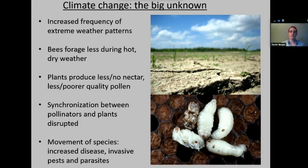So the fear basically with this is that if hotter, drier temperatures or extreme rainfall happens to push plants in one direction and pollinators in a slightly different direction, you get all of a sudden this disruption between that synchronization that is so necessary for both the pollinator and the plant. So you could end up with plants that are blooming really early in the year when pollinator populations aren't available to actually pollinate them, or vice versa, pollinator populations kind of ramping up and getting ready to go, but there's nothing out there for them to feed on and nothing for them to sustain their populations with.